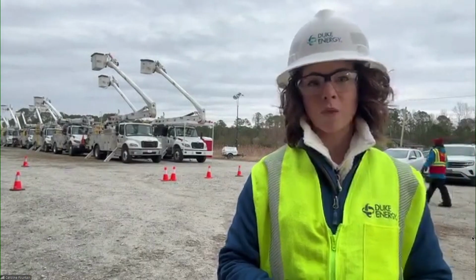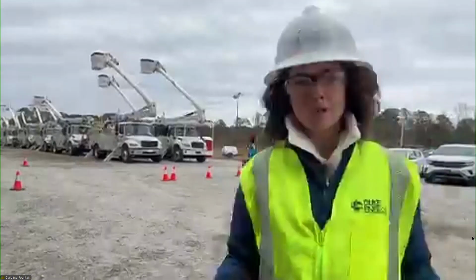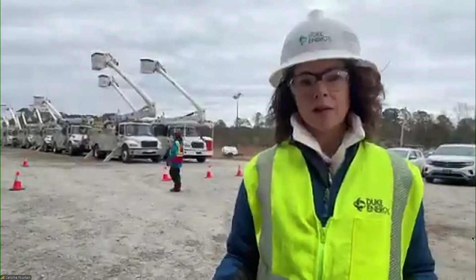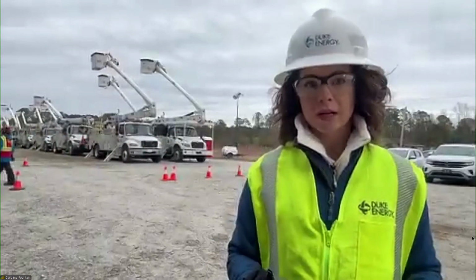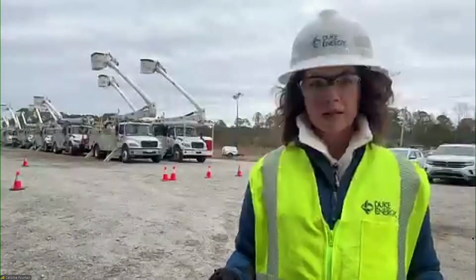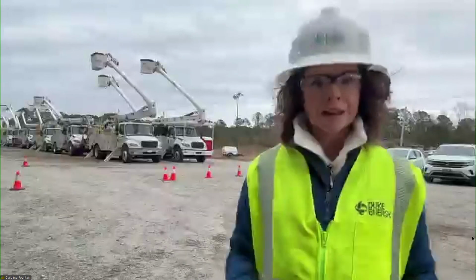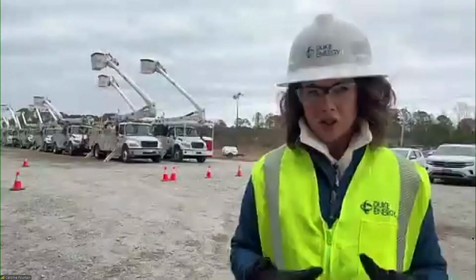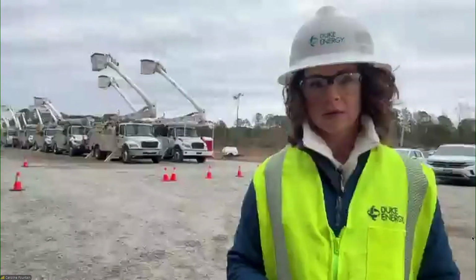Well, good morning. Right now, we are at a staging site in New Bern. As you can tell right here behind me, we have many trucks already set up, and we also have about 100 more headed to this area. This is really one of the most concerning areas, but we do have crews spread throughout the state in key locations, and we have a team of meteorologists that really keep an eye on the weather before and during the storm so that we are as strategic as possible in order to put our crews where it really counts the most.